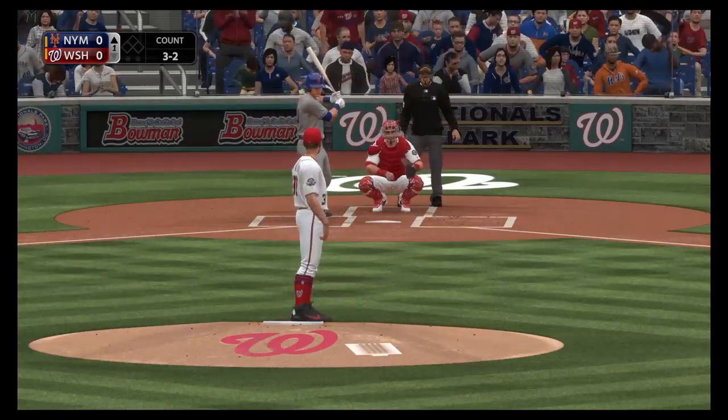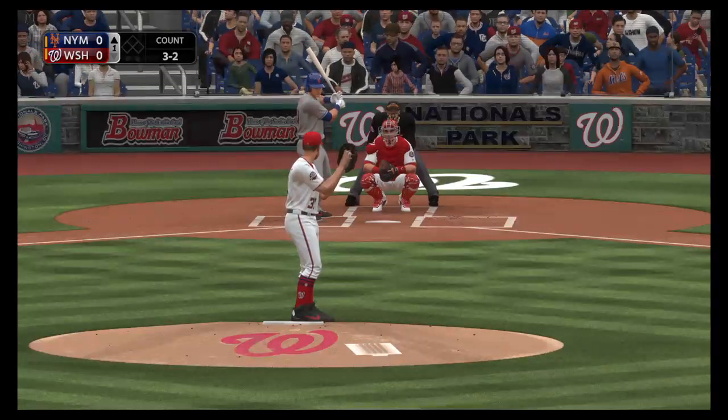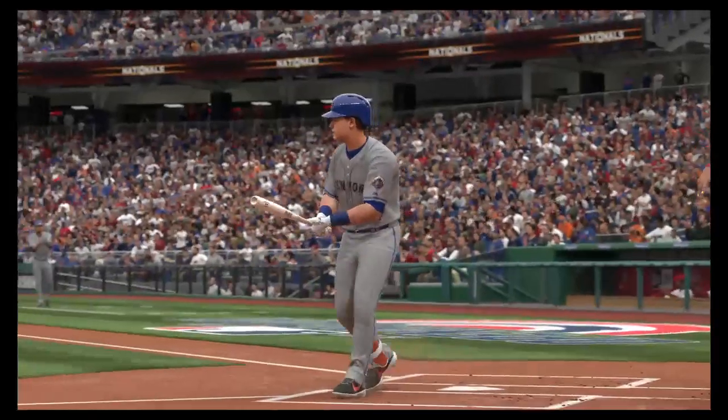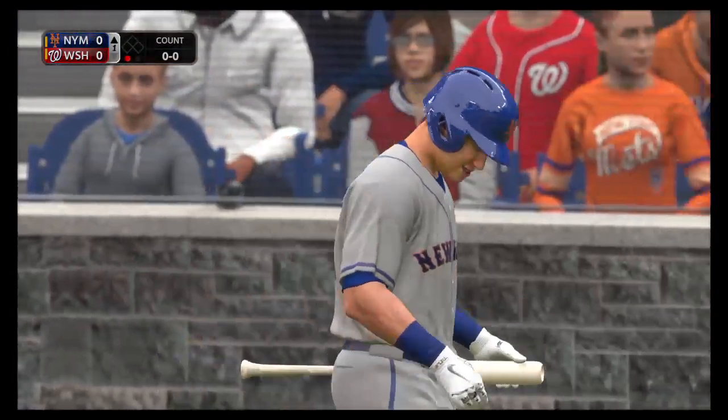Back-to-back breaking balls. He just missed that one right there, fouling it away. Do not expect a third. Oh, and a nice changeup that time gets him to swing right through it, as the leadoff man is down on strikes to open up the ball game.